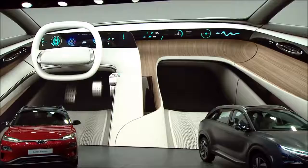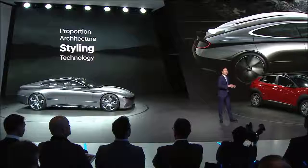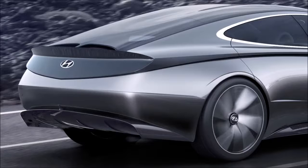Now, styling. We want people to instantly recognize a Hyundai from a long, long distance. To achieve this mission, our design needs a distinctive ambience, a harmonized blend of layered crisp lines and pure volume that create a sensuous tension and give a sexy character.